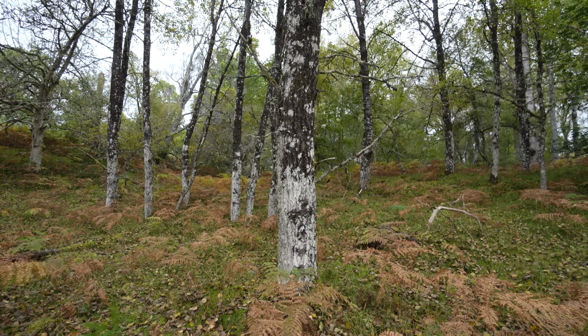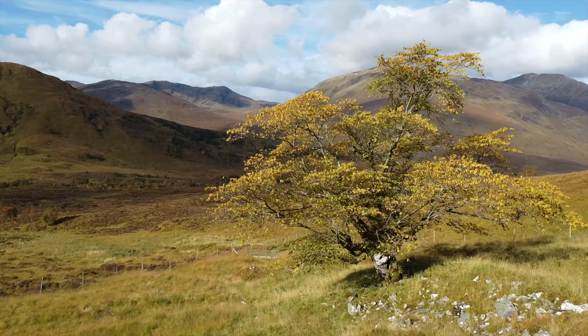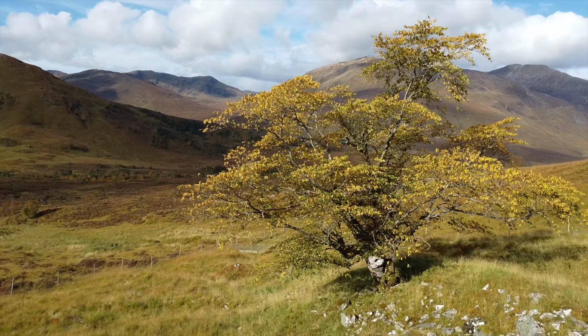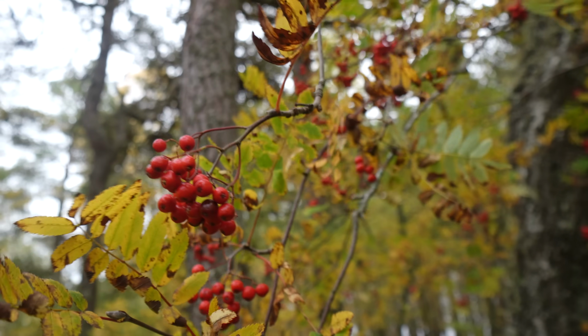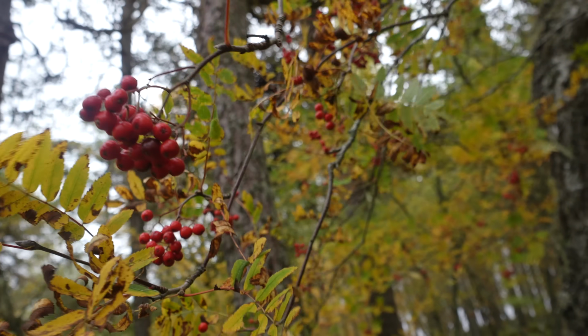Scotland has so many awesome native trees, whether it's oak dominated forests or aspen stands, or actually just over there is a wonderful wych elm tree which I had the pleasure of meeting the other day. And of course the little rowans which are just looking fantastic this time of year in autumn. Those berries sure do look tasty. I don't think you can eat them straight off the tree.